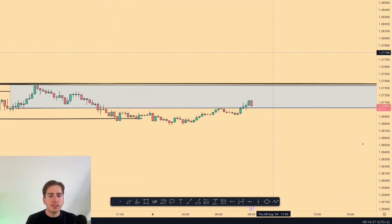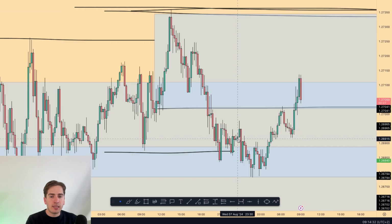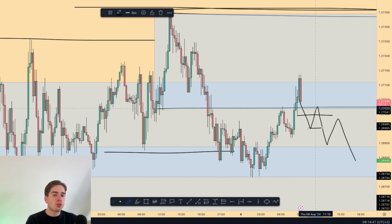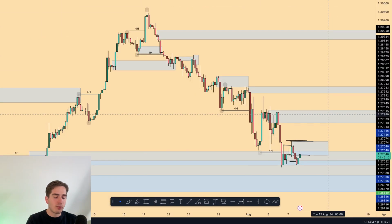So go into the 15. What are we seeing here? So yeah, on the 15, pretty much, it's a little bit messy. But what I'll be looking at is, let's say we break this fractal low. Can we see a double break again? Just confirmation that the trend has actually flipped bearish. Then I'll be happy to look for a short in line with what I was explaining on the 4-hour time frame.